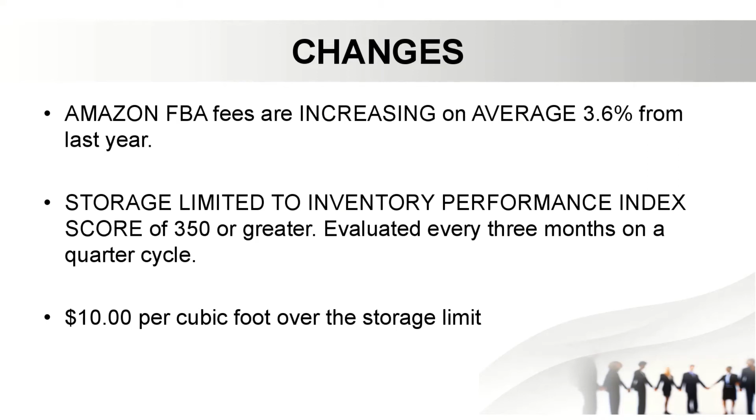On the other hand, if the product is selling rather quickly, it will have a high Inventory Performance Index score. This Inventory Performance Index score is evaluated every 3 months on a quarterly cycle. That's 4 times a year. Amazon FBA has been known to charge $10 per cubic foot over the storage limit.